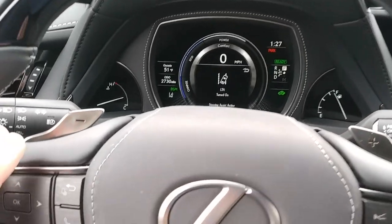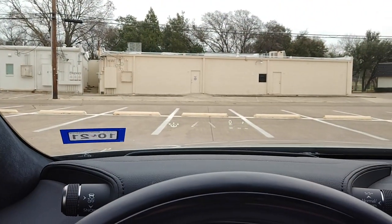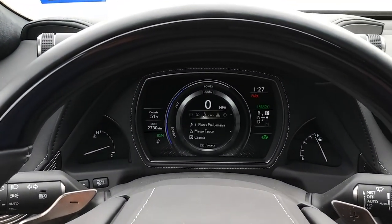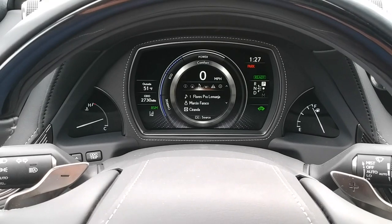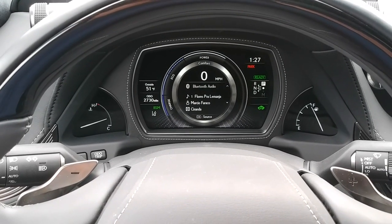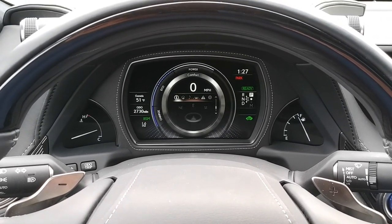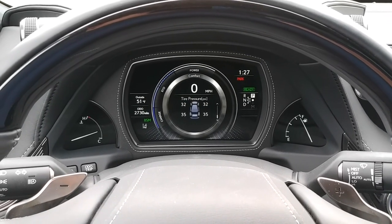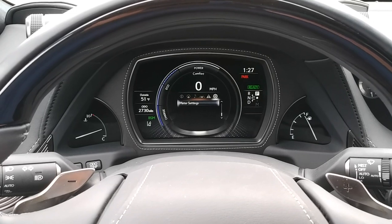There we go. And you can see the arrows in the heads-up display too. Mazda does that in their new CX-5, which is really nice. There's our music from Pandora, which is playing through Bluetooth streaming audio on my phone. Okay, we've got tire pressures that look dead on, and that was a cool animation.